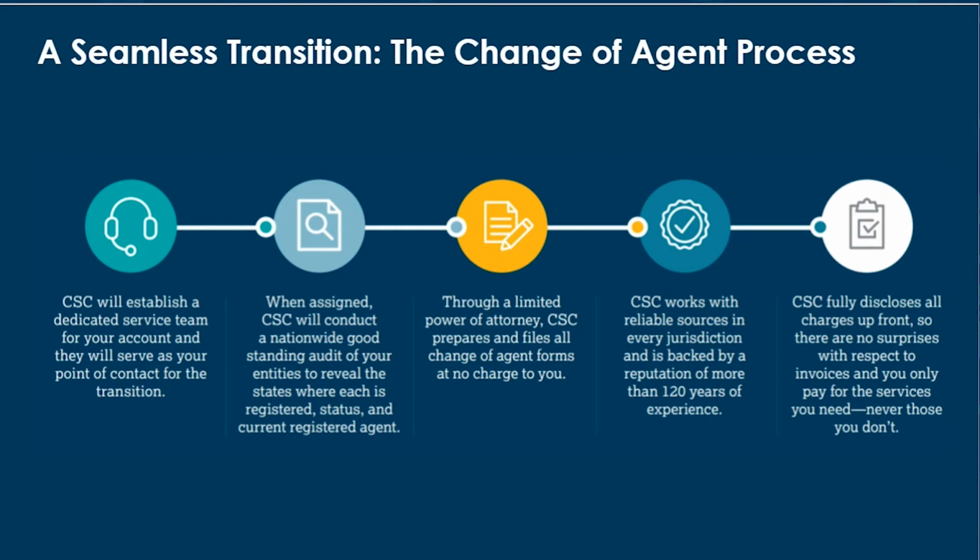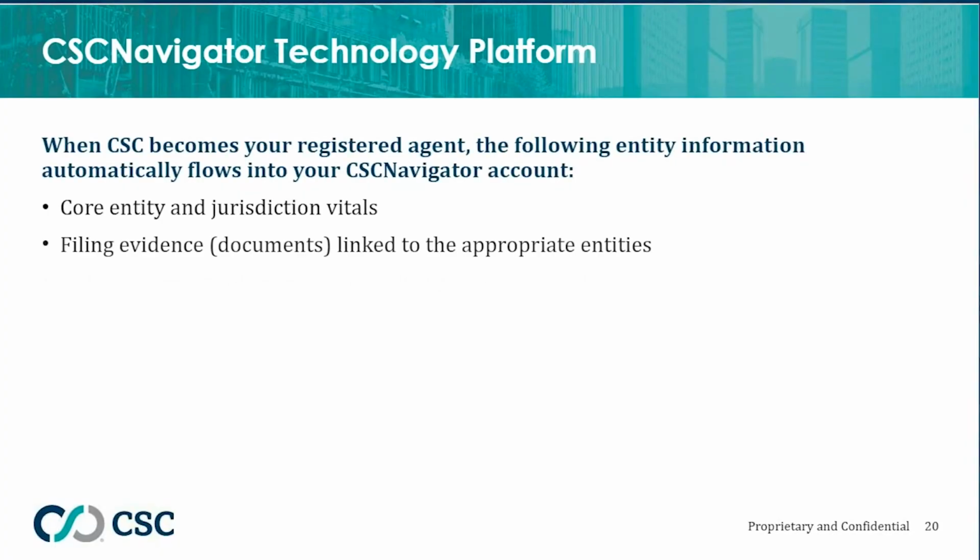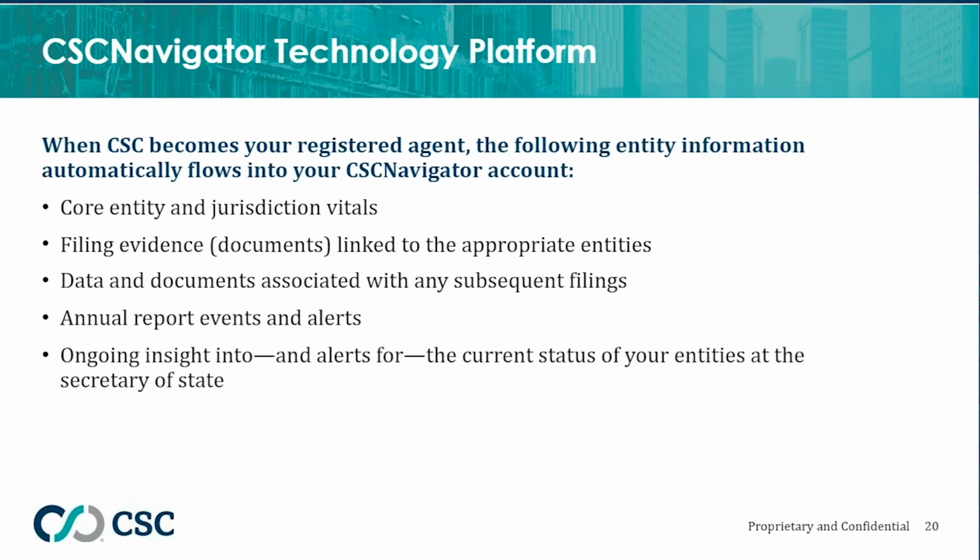As we transition your entities to CSC as a registered agent, our team is going to provide you with visibility and insight into your portfolio by way of our CSCNavigator technology, which David is going to describe and even show you a piece of the CSCNavigator platform.